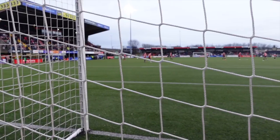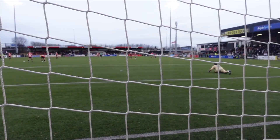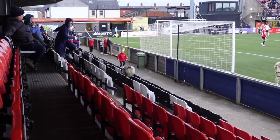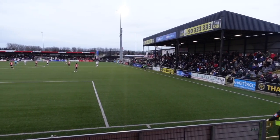For a groundhopper and a football geek like me, this is absolutely brilliant. Such an intimate setting. The stadium is so cool. During the warm-up I actually fetched the ball back. We had some shooting practice, it came over in, I chucked it back. You always get a little thrill doing that, don't you? Hopefully there's some excitement on the pitch in the second half, and hopefully a goal for Crusaders to get this crowd going.